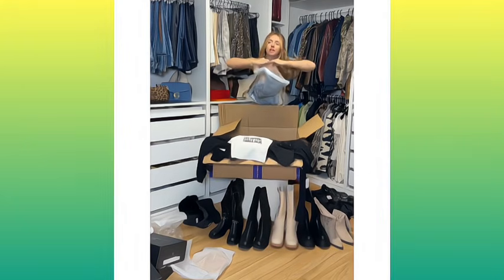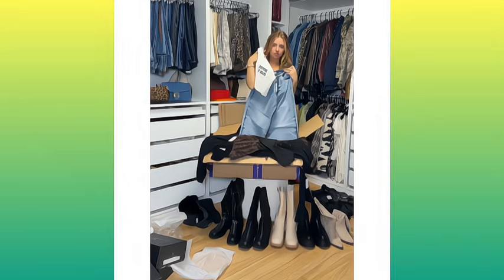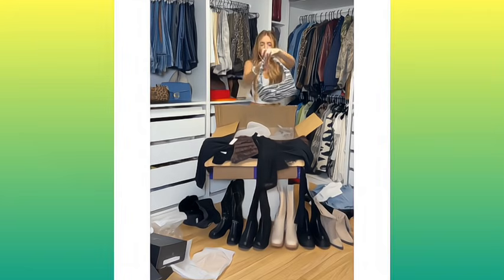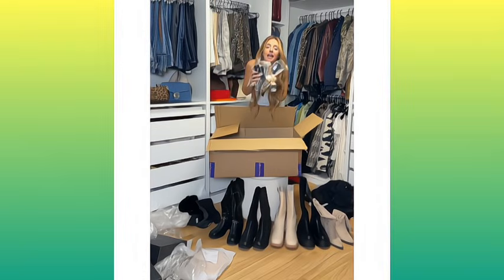Not me ordering jeans. These are sick. This might be really cute with this. I got this like see-through sheer thing to wear with this mini black top. I definitely need to order more clothes. We have this little sequin zebra purse. I'm obsessed with this. I ordered a lot of accessories and there is more in there.